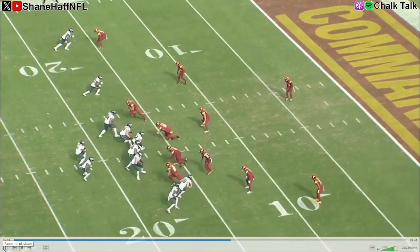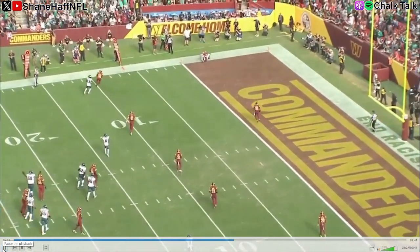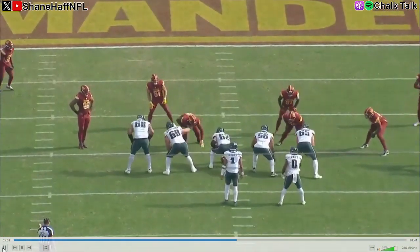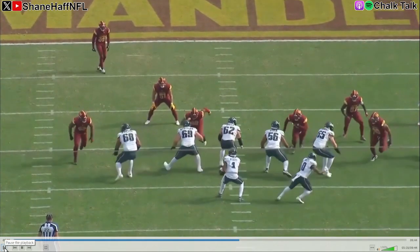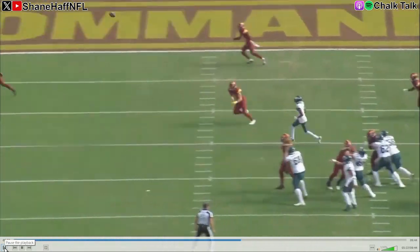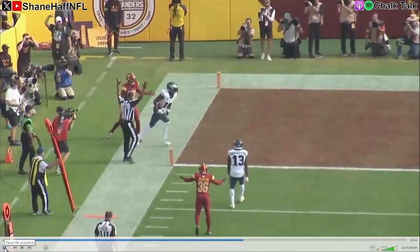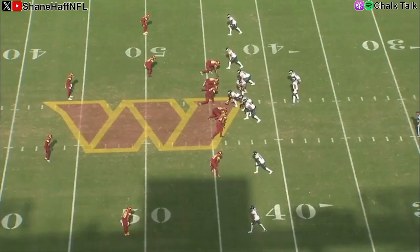Watch at the snap of the ball, immediately looks up there, puts the ball on the pylon. A.J. Brown makes one of the best catches that you'll see this football season, the one-hander for the touchdown. Watch it from the back view. Immediately takes the snap, boom, looks left. He knows where we're going with this. It's a good pass. That is a beautiful catch. Both knees down in bounds. Incredible stuff. Incredible performance from A.J. Brown.